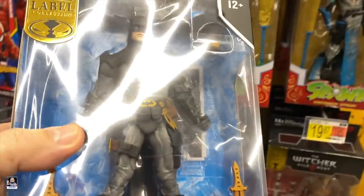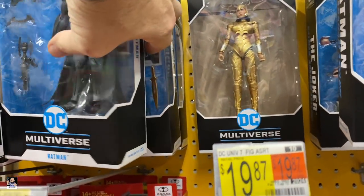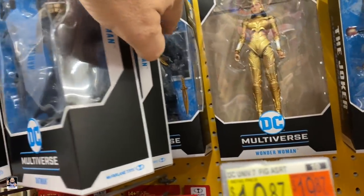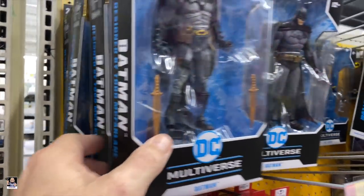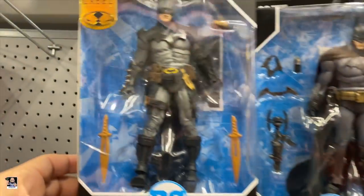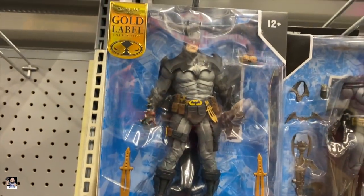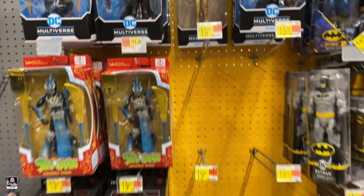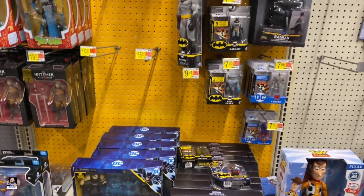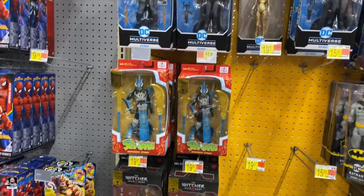We got the gold label Batman, which I have not seen. Very cool. It's Wonder Woman with no back card. So yeah, all of these. Got another Batman right there. Got Joker. That is really a cool Batman right there. Very cool. That thing's got some great detail. But yeah, it's not the two figures I need, but this is cool to see. Very cool. So I tell you what, let's just keep going.